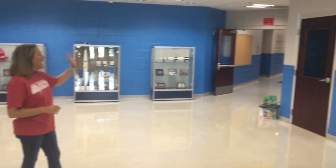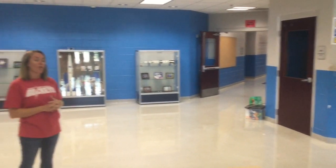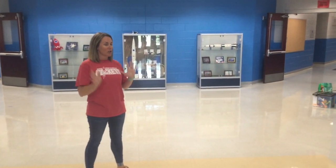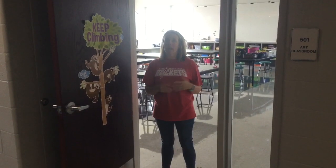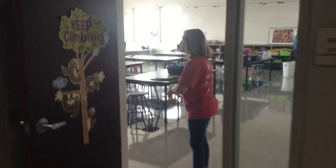So now we're going to take a trip down our second and third grade hallway. We will get into the fourth grade hallway as well. But we're going to show you the art room and our STEM room. So let's head on down to the art room. We came to the end of the second and third grade hallway, and this is our art room. Come on inside.